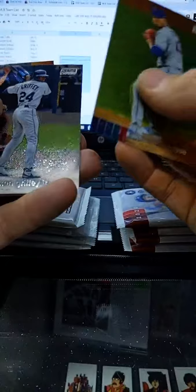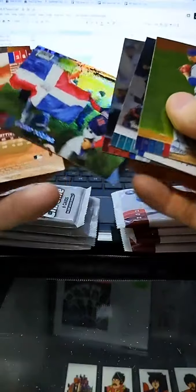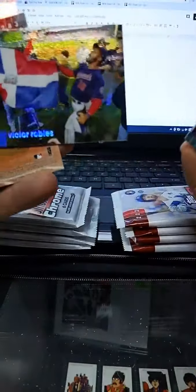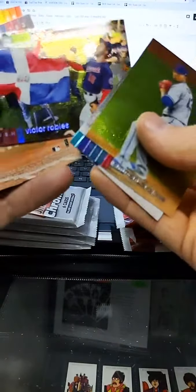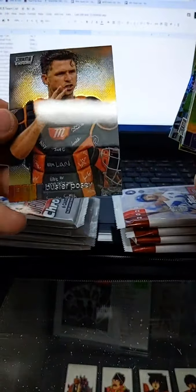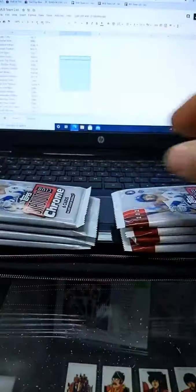Emmanuel Clase. Ken Griffey Jr. Chris Sale. Victor Robles, refractor, that's nice. Good looking card. Anthony Rendon. Buster Posey. Great photography.